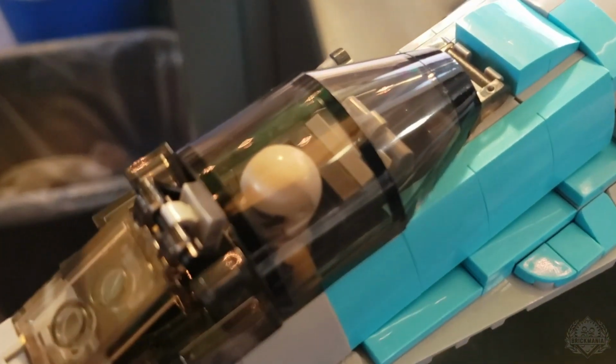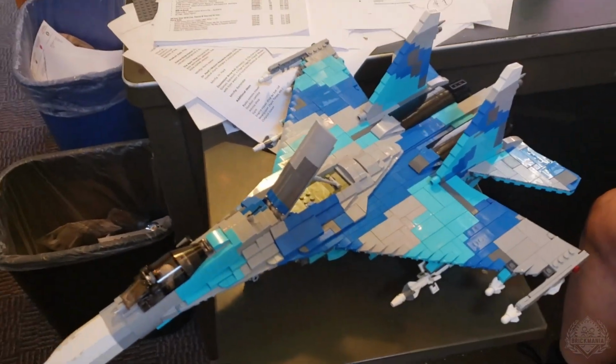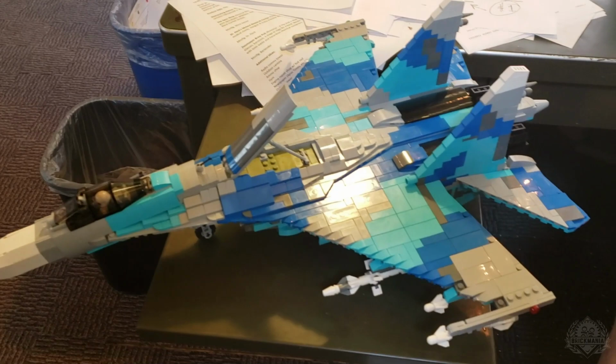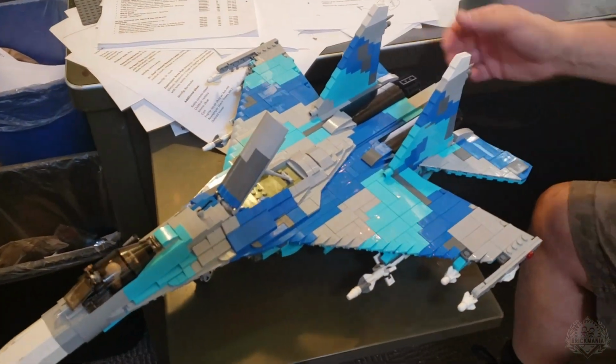Well, and my understanding too is this vinyl black sticker on the windscreen is the only sticker on this entire kit, and that's actually just cut vinyl. It's not even printed, it's just black vinyl. Sure. So a lot of printed elements on the way.